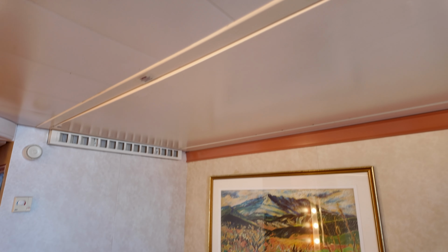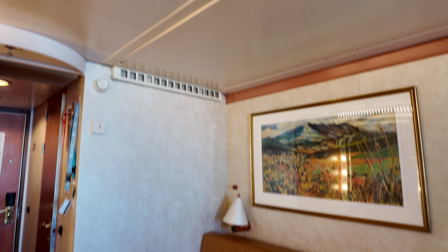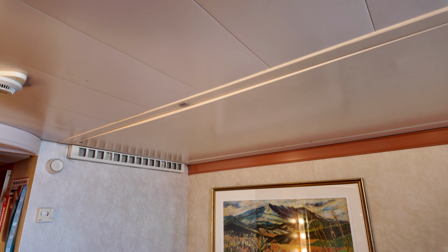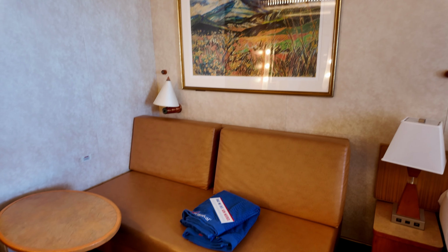So also in this room, it has the pull down bed from the ceiling. So just a heads up on that. We would normally turn this into a bed for our son, and we would do that if he was here. But it does have the pull down from the top as well. So that's another great feature for this room.